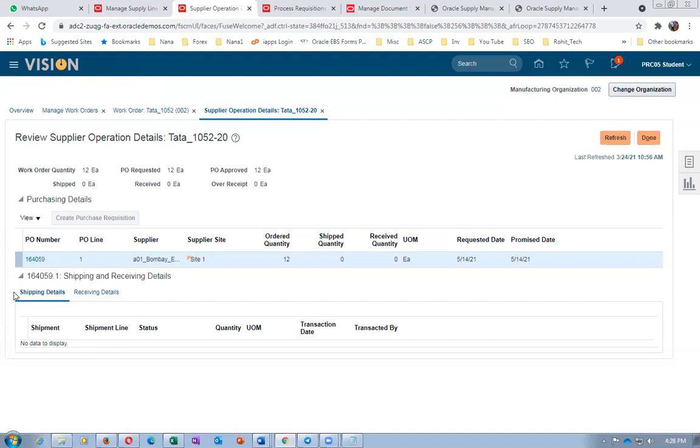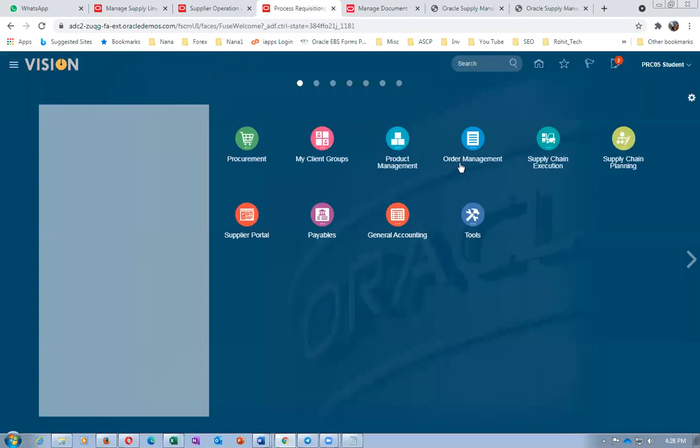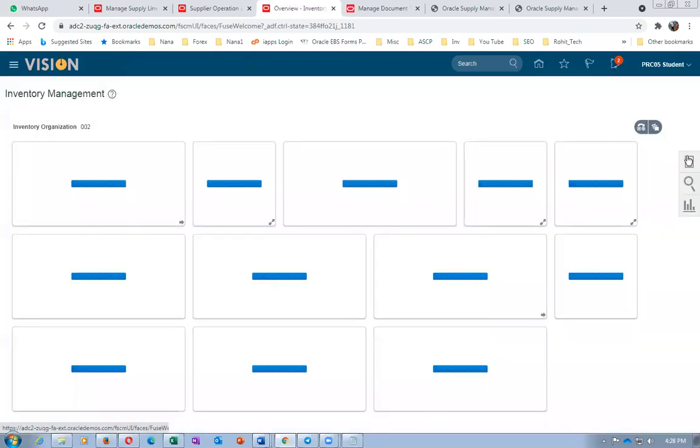So now we are going to ship it. We are going to begin the shipping now. Any doubts? Let us go there. Click on the home icon. And then I go to supply chain execution, and then I go to inventory management. And then I'm going to ship the product to the supplier. Ship the PC cabinet in the form of an engraving OSP item.